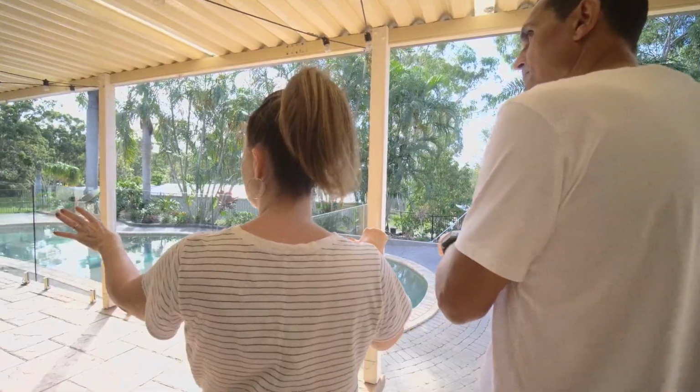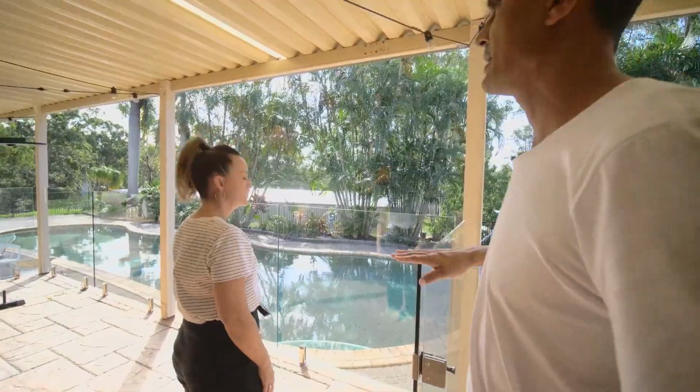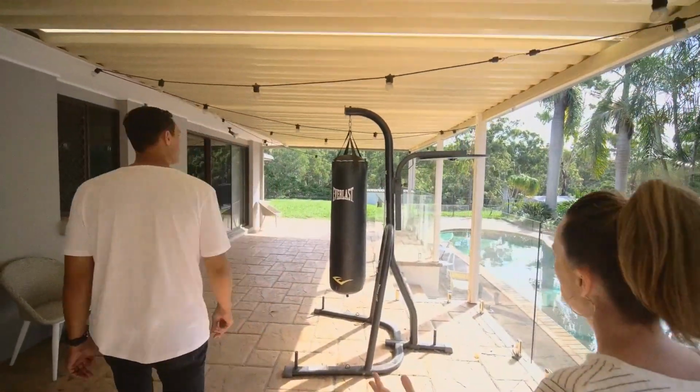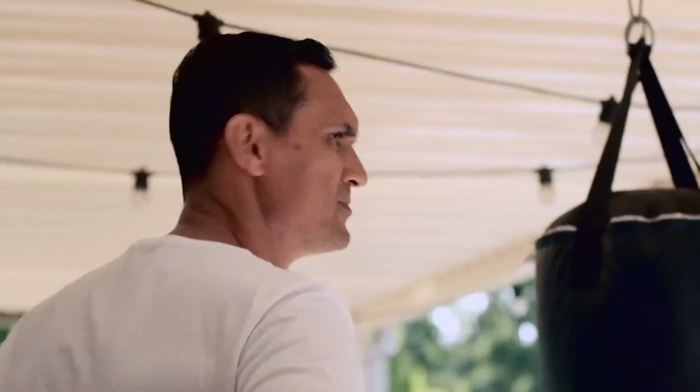Fire pit over here. And maybe even a gazebo up this end as well. I think you'll find it's pronounced gazebo. A gazebo up that end. And that way you've got a lot of little areas that become little zones.